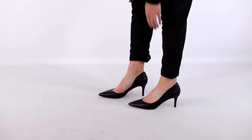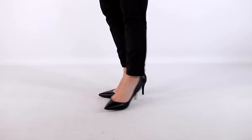The first is this pair. Low heels are really hard to find, especially low, cute heels. I love this Dorsey cutout. You see the cutout right here by Sam Edelman. These are so comfortable, so lovely, so chic, so classic, but still feel modern and cool.